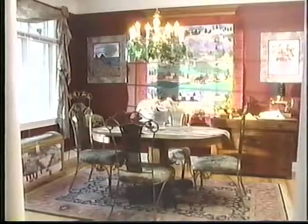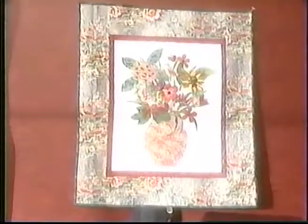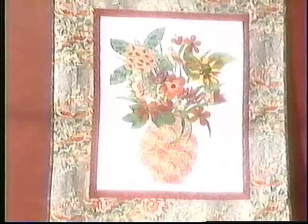And then we've used two exquisite wall hangings. The first one is a bouquet of flowers. Here again, taking portions of that fabric and actually incorporating them right into the flower work. And then we're going to be doing a project, and it's a landscape. And this one, again, has just a wonderful feel to it.